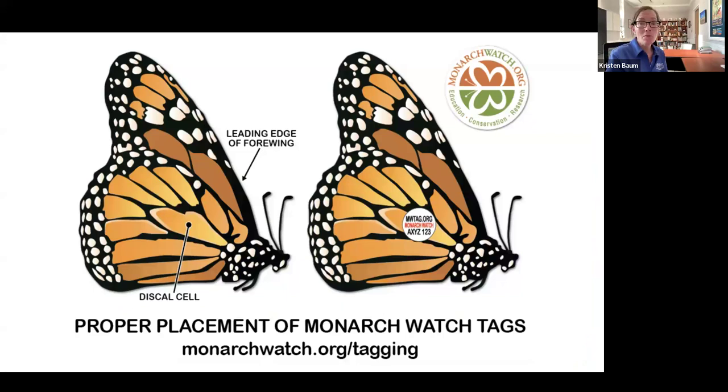And so thinking about proper placement of the tags, it needs to be placed on the hind wing on that center cell, which is called the discal cell if you are an entomologist who studies insects, or we also refer to it as the mitten-shaped cell. So it's kind of got the shape of a mitten with the thumb over here. So as much as you can get it centered on that discal cell is ideal. But once you get it on there, you need to leave it. So, even if it's off a little bit, I mean, you might have noticed the one from the overwintering site was a little bit off, but just leave it. Once it's stuck, you need to just leave it where it is and call it good, even if it's not perfect. So that would be proper placement of the tag.